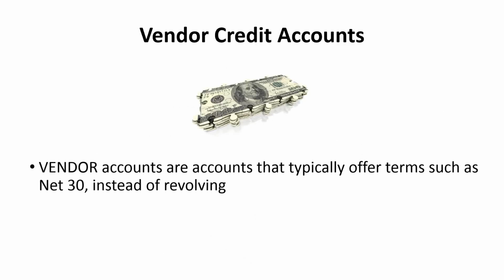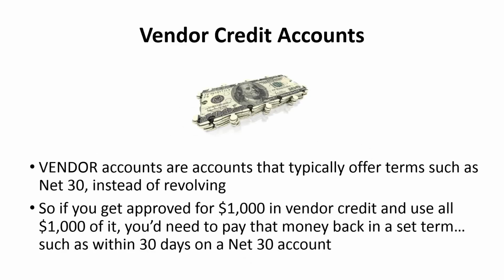So vendor accounts are accounts that typically offer terms such as net 30 instead of revolving. Okay, so if you get approved for $1,000 in vendor credit and use all $1,000, you'll need to pay that money back in a set term, such as within 30 days on a net 30 account. First of all, there are net 30, net 60, and net 90 accounts. So this means you have 30 days or 60 days or 90 days to pay the account back in its entirety. The most popular kind of net accounts are net 30. Most of the accounts you're going to see give you 30 days to pay the balance in full.